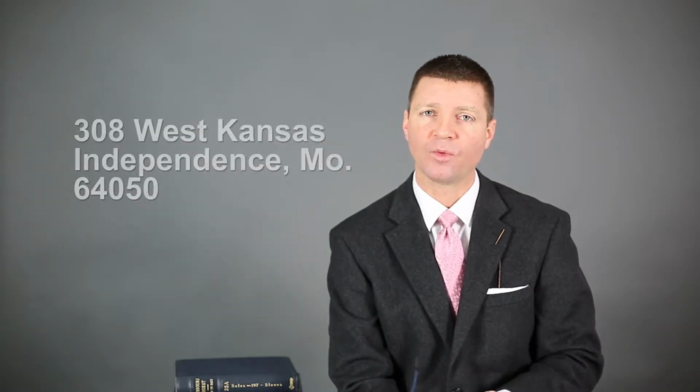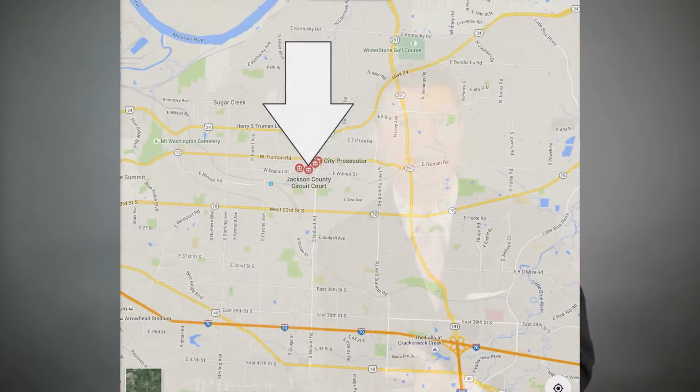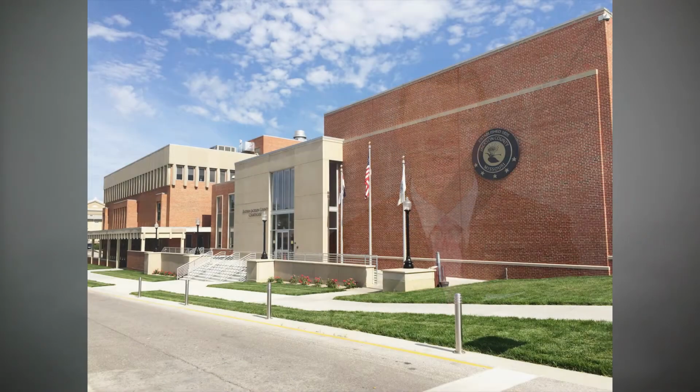First, it is somewhat difficult to get to. It's at 308 West Kansas Street in Independence, Missouri. You're going to want to key into your phone or your GPS on how to get there. It is just southwest of the Independence downtown square. It's a long, kind of a yellow brick building, somewhat difficult to get to. Practice ahead of time, think ahead of time on getting there.